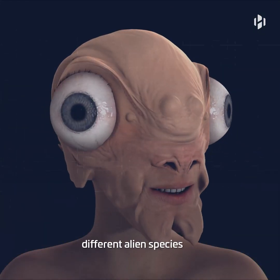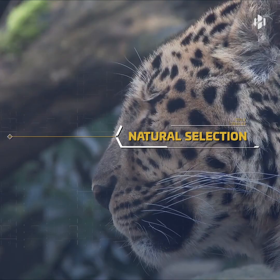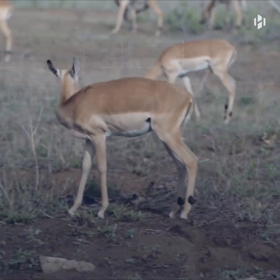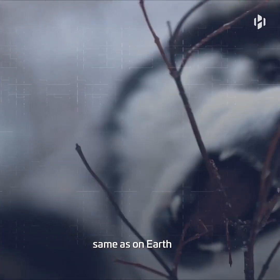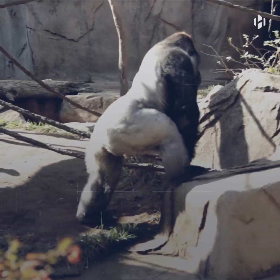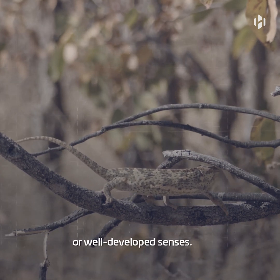At the same time, different alien species could still compete against each other, driven by natural selection. The fight for energy could lead to the emergence of predators and prey. This means that some aliens could develop ways to hunt other aliens down. Same as on Earth, predators have fangs or strong muscles to chase their prey. The prey would also develop ways to protect themselves, like camouflage or well-developed senses.